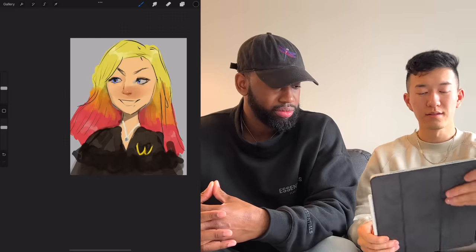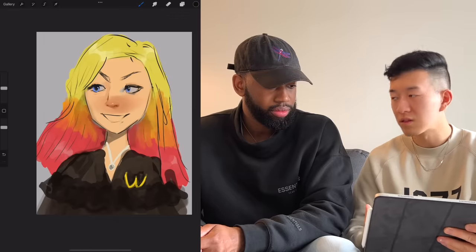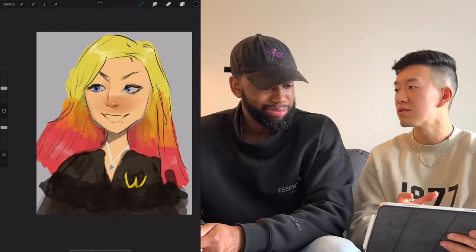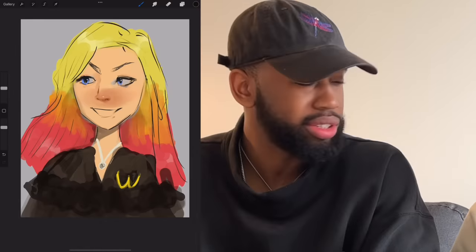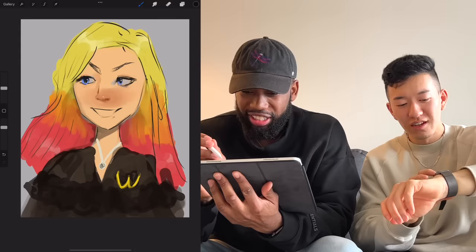Now, Nick. It's back to you. Since we're almost done with this character, I want you to add some final refinements, maybe some accessories, whatever you think is gonna look good on this maybe character. Maybe some ears. Oh, forgot that. 3, 2, 1, go!